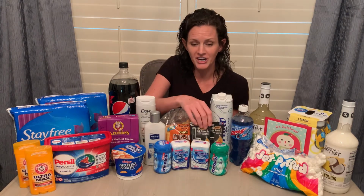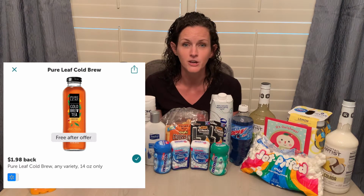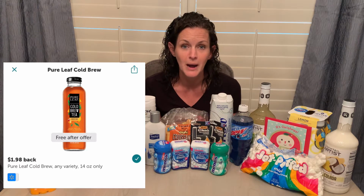One thing that I forgot to grab, I didn't write it on my list, so I forgot to grab it when I was at the store, is the tea. There's a Pure Life tea offer that came out this morning, so you can grab that at Walmart for free after you submit your receipt to Ibotta.